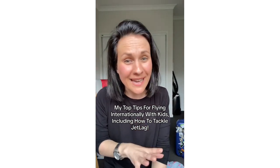Choose your flight time wisely. Having flown at a range of different times, I think flying at night in line with our son's usual sleep time is easier. Of course, myself and my husband hate it, but we hate having a grumpy, irritated, tired child even more. Spend the extra money and book the most direct route always.